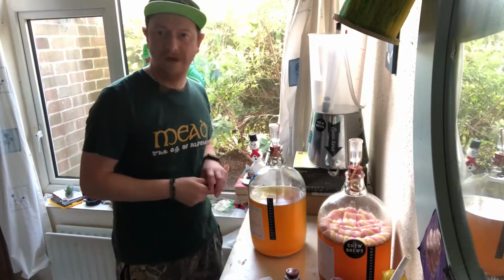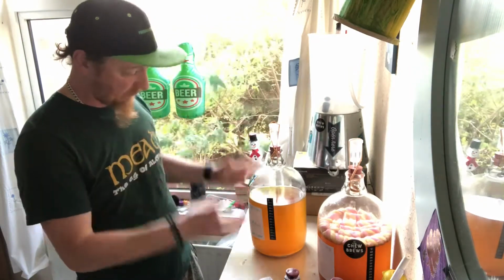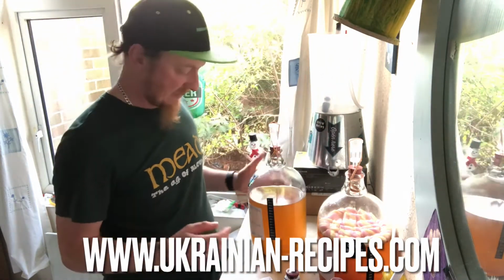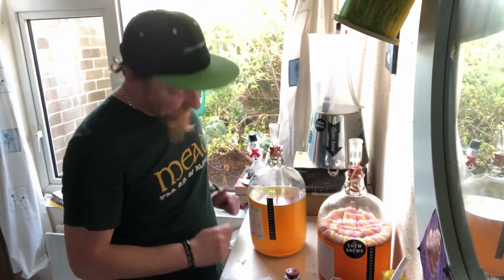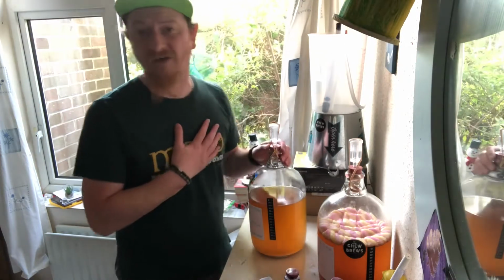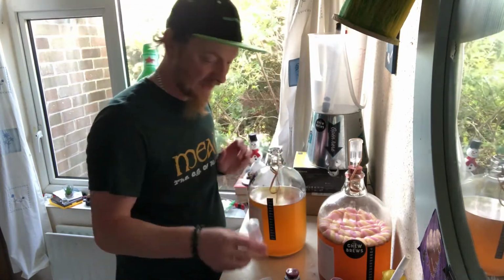Right, round 2. Now we're going to be bottling, well, might not even be bottling. We're going to be checking out the Ukrainian hopped wheat rusk mead. So it was a Ukrainian style. I got it from a website called Ukrainian Recipes, and they had this on there where they use wheat rusk and hops. So, last time I tasted it, it was extremely hoppy to the point where, I mean, I like hops, I drink beer, I like craft beer, I drink beers that have got a hell of a lot of hops in, but this was a bit intense, even for me.